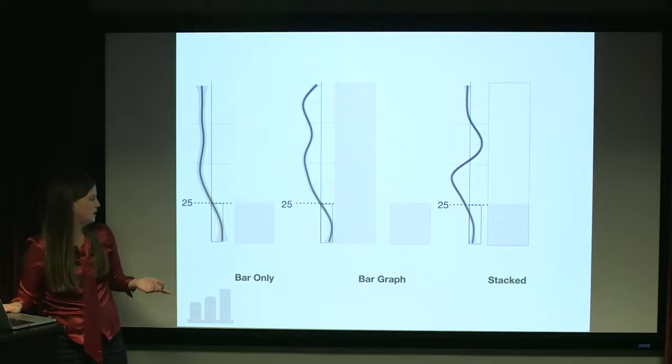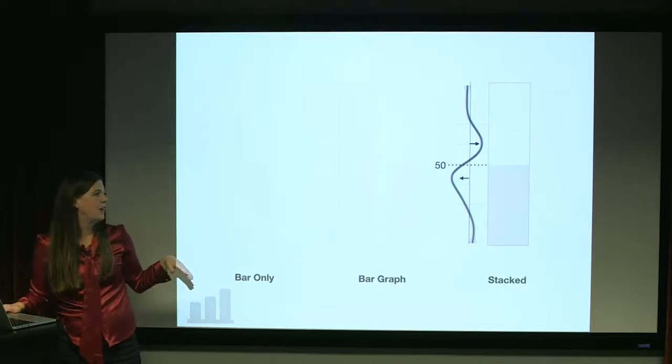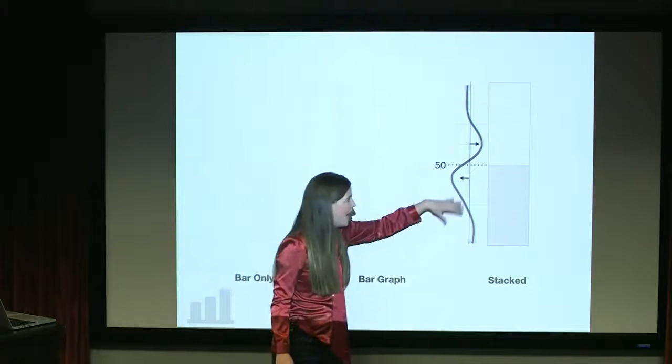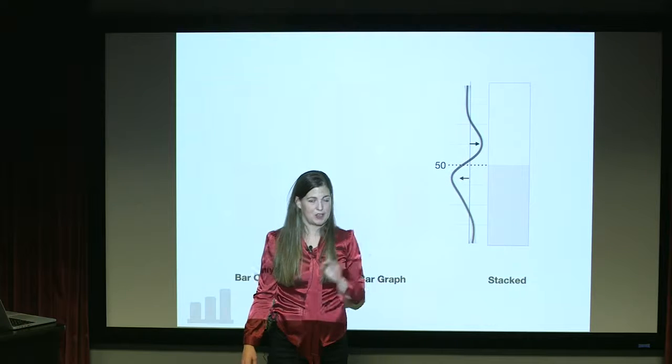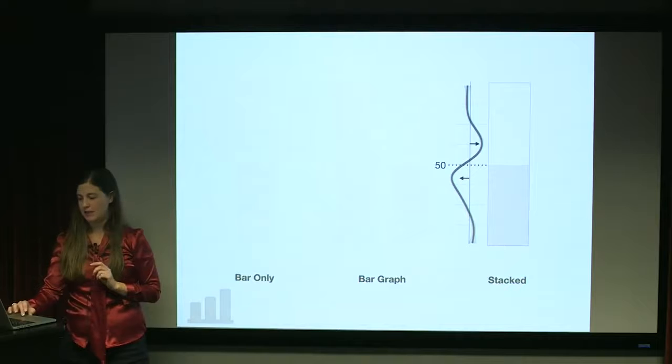So in all 3 circumstances, we tend to see overestimation for small values. And this repulsion around 50%, that is a little bit dangerous. If we could trust one thing in this world, we thought it was bar graphs. And they are doing us a bit dirty here.